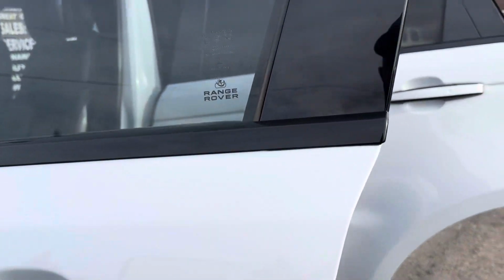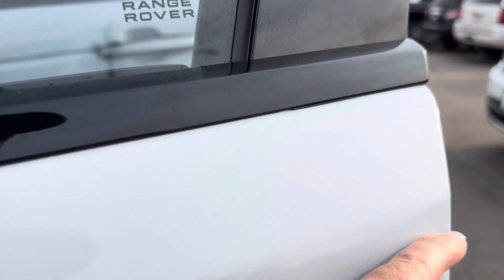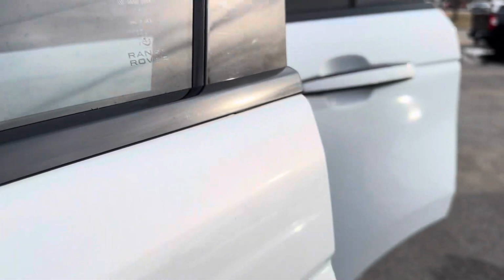This one is diamond pearl white. The best way to describe it is basically super light diamond pearl white. It's not like the Escalade pearl white. So I call it like ice metallic. It's a very, very pretty color.